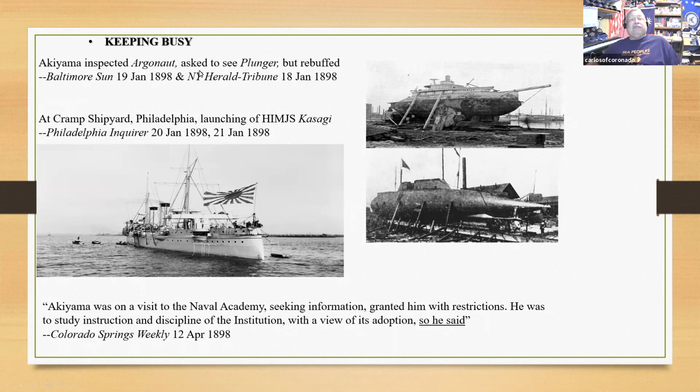And as you can see, these are from newspapers. Stories get syndicated. So I found literally hundreds of stories about Akiyama in very small communities throughout the United States. So people knew who was here, whether they read the story or not. This visit to the Naval Academy, I've got to check to see if I can find any restrictions. But what caught my eye is, and I made the emphasis here, "so he said." And in modern parlance, when somebody uses that phrase, you're kind of questioning their veracity.